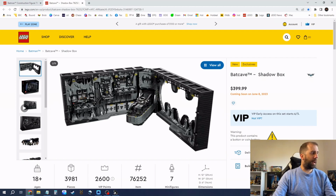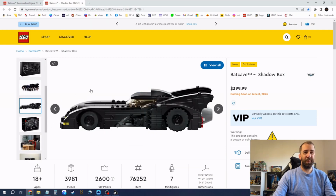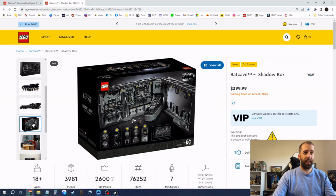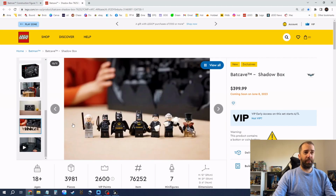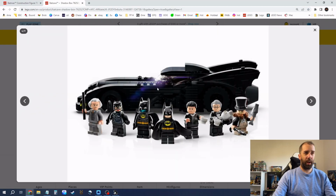I love the Batmobile that comes with it. But I'm not really going to spend £345 on the Lego set just for a Batmobile, especially as this Batmobile, I believe, comes out in a standalone set in a couple of weeks' time anyway. So it's not completely exclusive to this set. The one good aspect for it is the minifigures. I do think they're actually very cool. It's a great selection of minifigures.